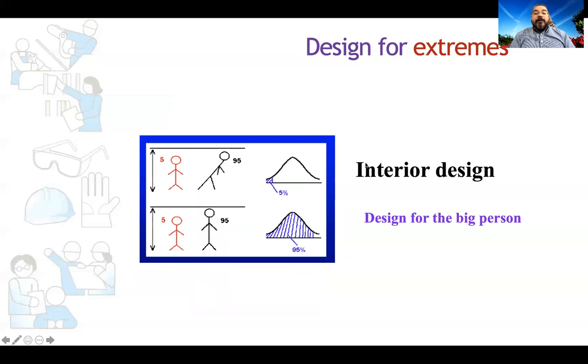Another design comes in interior design. In interior designs, if you design for the big person, everybody is going to be within the intervals and will be able to perform the activity. For example, if you are designing the height of a door, if you design for the 5%, for the little people, then the tall people will have to adapt to the environment. If you design for the tall people, then you are considering the little people too.